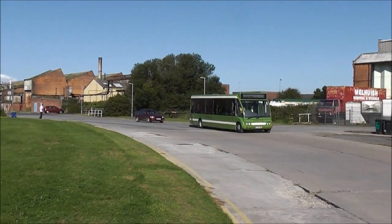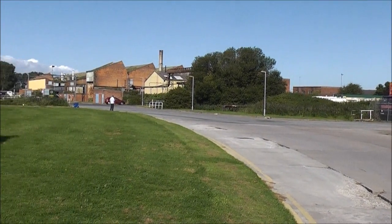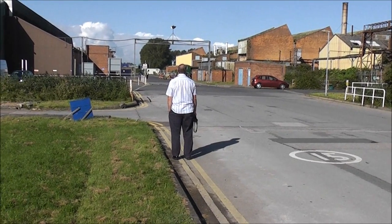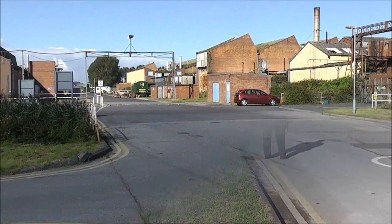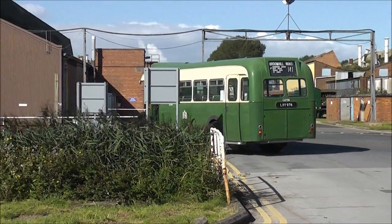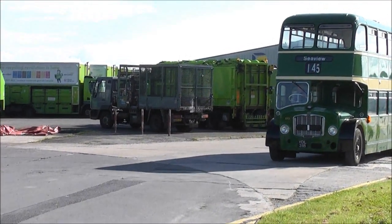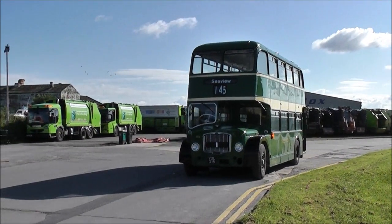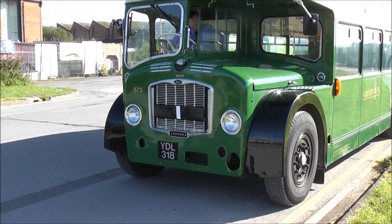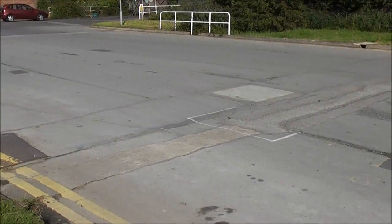There's cars coming in, including some classics by the look of it. It's a big old Wolseley. Oh, he knows where he's going. Is he coming in for advice? Yeah, he came to fill up the radiator. Oh, he's turning in that one.